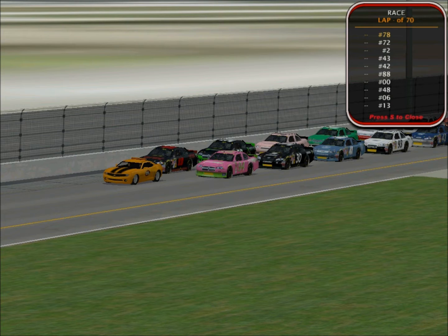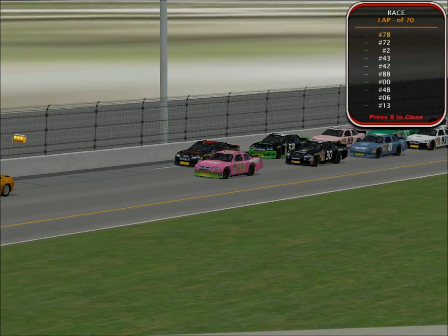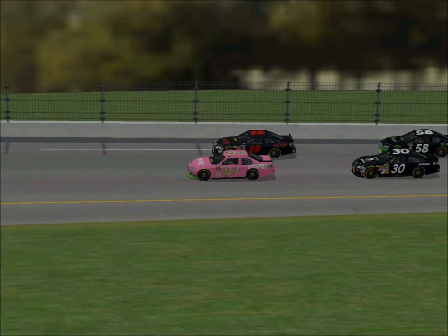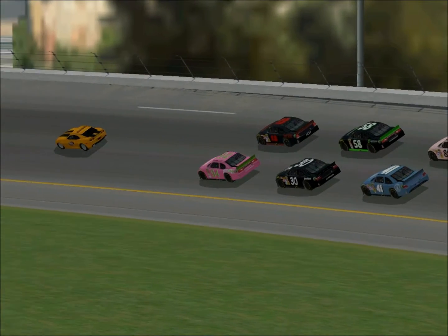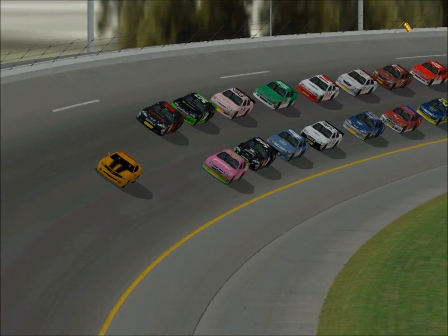Drivers, start your engines! And there's the command to start the engines. We're getting ready here. This is race number 1. As here they come, start rolling off the grid here. Kelly O'Barry, David Berger up in the top 2 spots in this first race. See who makes it here at Daytona.